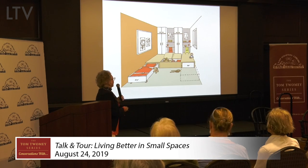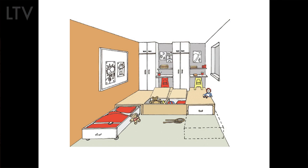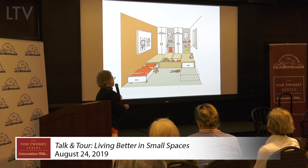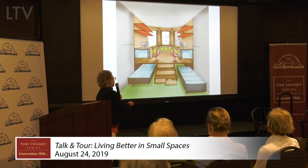wonderful storage available. This is another floor idea, not particularly storage, but children's rooms are full of toys, and usually there's just not enough space for them to play in. So if you put the drawers, the bed, as a drawer that comes out from a platform, they have double the amount of space to play in, and then at night you just take the toys and scoop them up, put them on top of the platform, and they have a place to sleep.